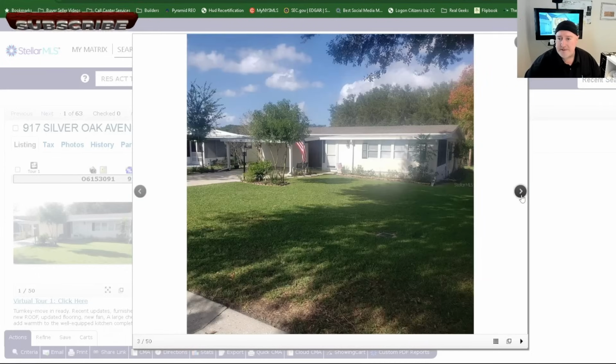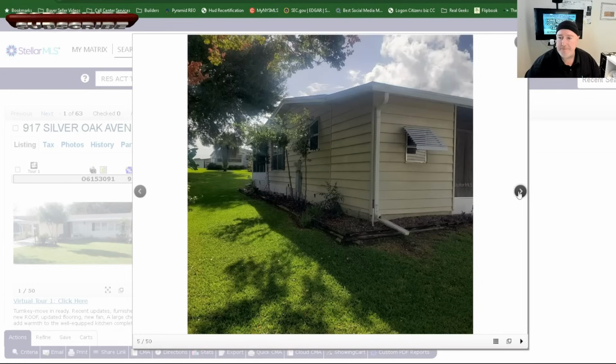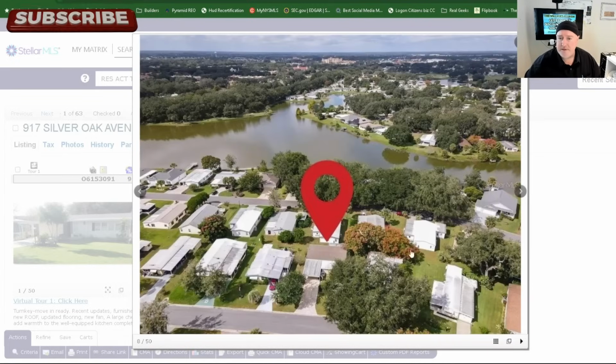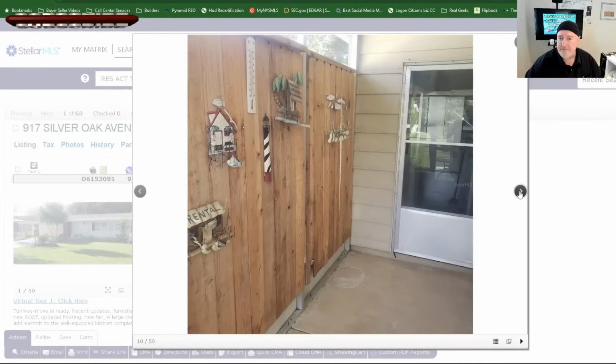Look at this guy. Ooh, that's a big unit. I think that's an AC and a heater unit all combined. That's heavy. That's a big boy. Older aluminum siding. See the location, just a street away from the little river lake there.